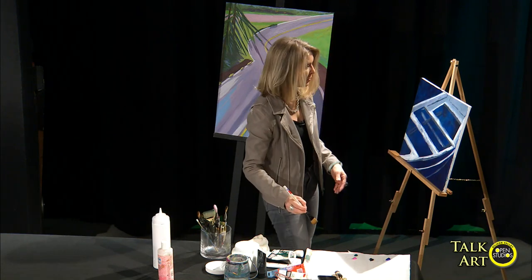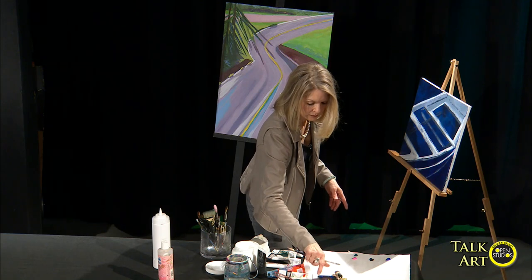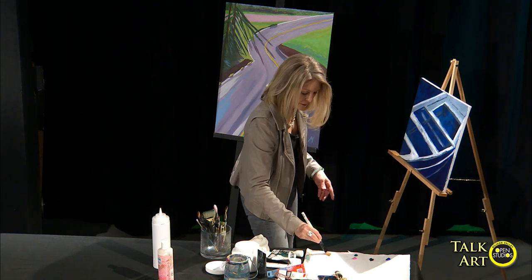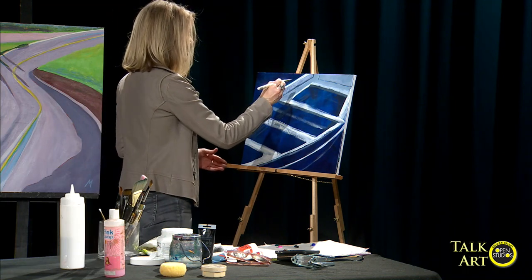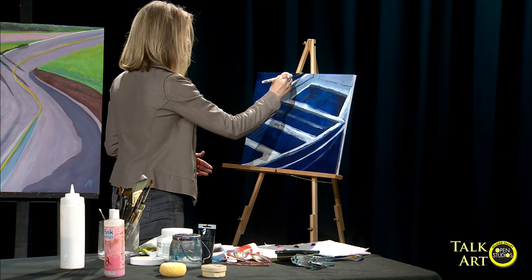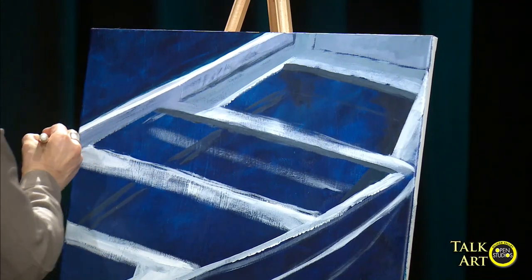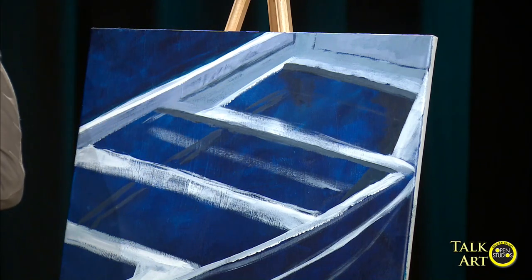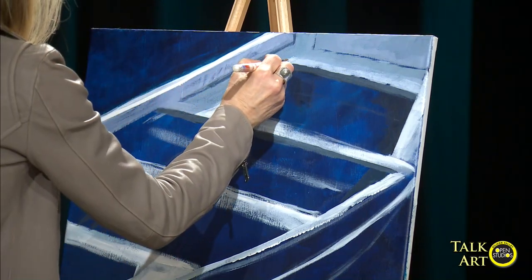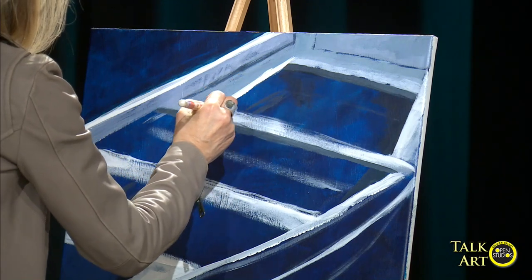Great. So right now I'm going to look at this, and I'm going to go over some of this outline a little bit, just to show you how I make the definition. And the definition just comes with simply going over those lines. Put my glasses on, it'll help me a little bit. And always trying to keep the lines, when they need to be, parallel.